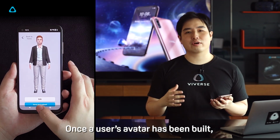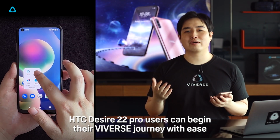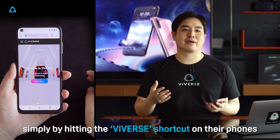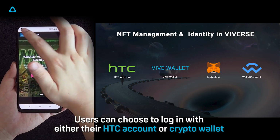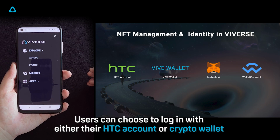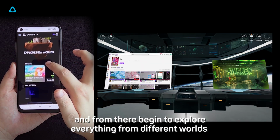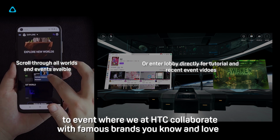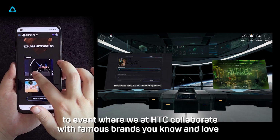Once a user's avatar has been built, HTC Desire 22 Pro users can begin their VIVERSE journey with ease simply by hitting the VIVERSE shortcut on their phones. Again, users can choose to log in with either the HTC account or crypto wallet, and from there begin to explore everything from different worlds to events where we at HTC collaborate with famous brands you know and love.